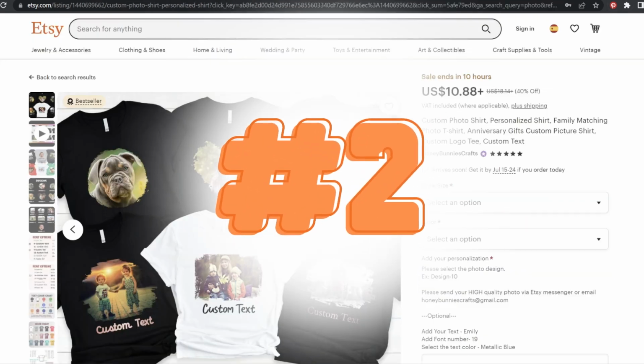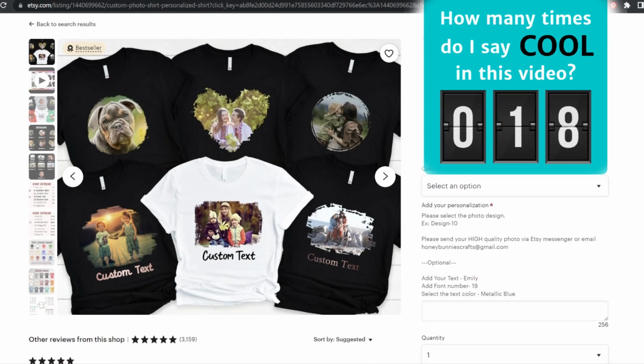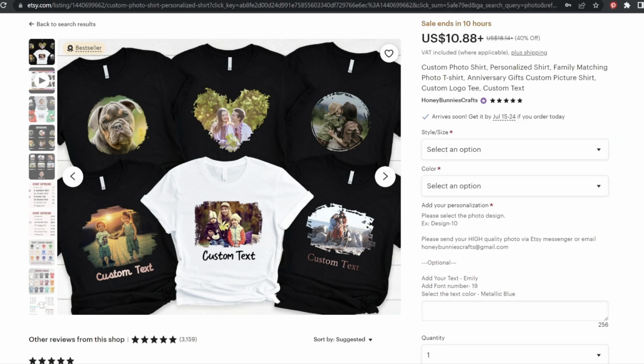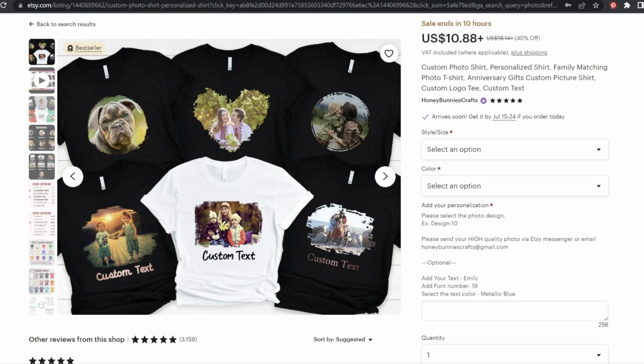All right, number 2. I love this one. This is super cool. This is actually also a bestseller. It is currently on sale, but it is a custom photo shirt. This is super cool because anybody can send you a photo and this seller turns it into a t-shirt. Probably they're going to sell these as gifts. It's a personalized product, and it's really cool.